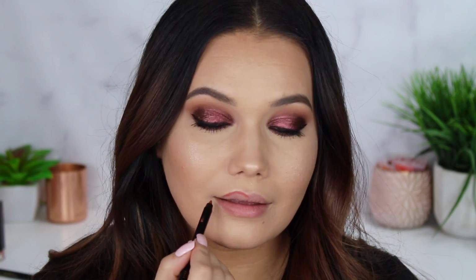For lips, I'm first going to start with this Ish lip liner. This is in the shade Ooh La La. I love this color. It's almost like a rosy terracotta nude. I know that's such a fusion of colors, but I think it's just beautiful.